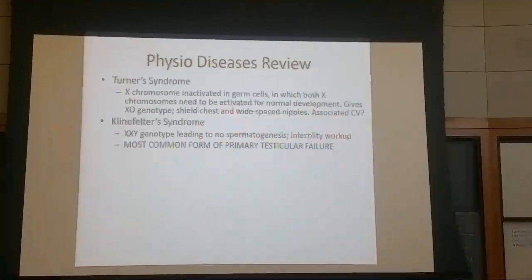Okay, so some of the genetic diseases that we talked about: Turner syndrome, where the X chromosome is inactivated in the germ cells. But you're always going to get a shield chest and widely spaced nipples. There's also a weird thing where the neck has extra skin, so it goes out a little bit. Do you guys remember what the cardiovascular association is with that? Coarctation of the aorta is one. That's the high-yield step stuff. It'll be pretty obvious that it's Turner, but you need to know those associations. Coarctation of the aorta is a huge one.